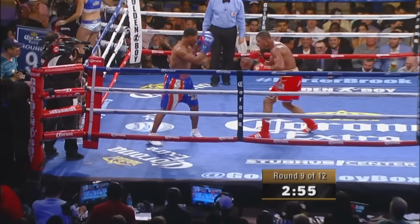Let him go, Kell. Let him go. Free hands. Look at that. Free hands. Shot. Free hands. Porter doesn't look to have an awful lot left. But he looked like this from round 8, Jim, and yet he keeps going. Yeah, but he's backing off a lot more. Good stuff from Brook. And again. Perfect. And again. Porter, though, not looking for anywhere to hide.